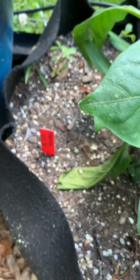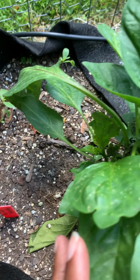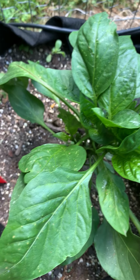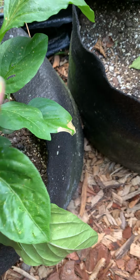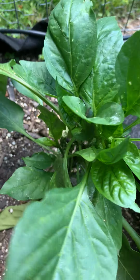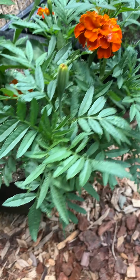Over here is the Golden California Wonder. I'm seeing some flowers on here, but I'm also getting some leaf drops. So this is another one where you can see all of these holes in the peppers. I have quite a bit of flea beetle damage. Not really seeing them, but apparently they're here. So anyway, I'm not seeing too much going on here. Still getting a lot of new growth. And there's some flowers, but it's just not as much as I would like to see.